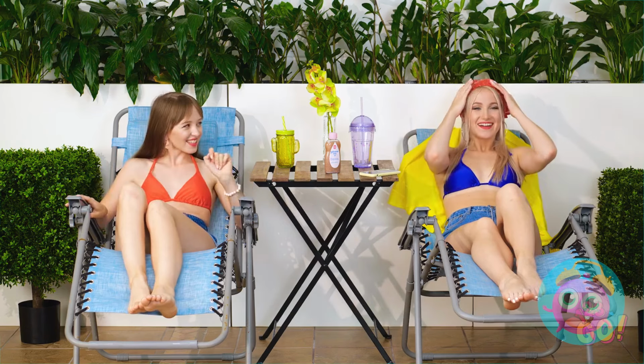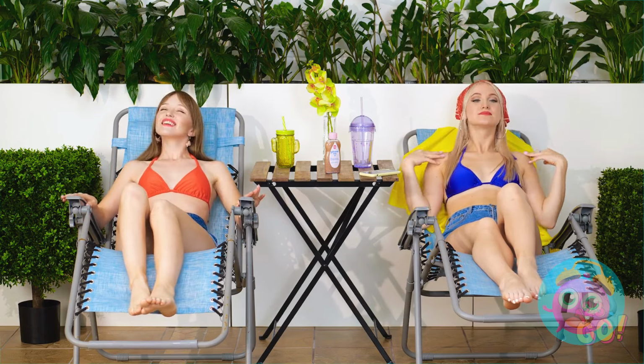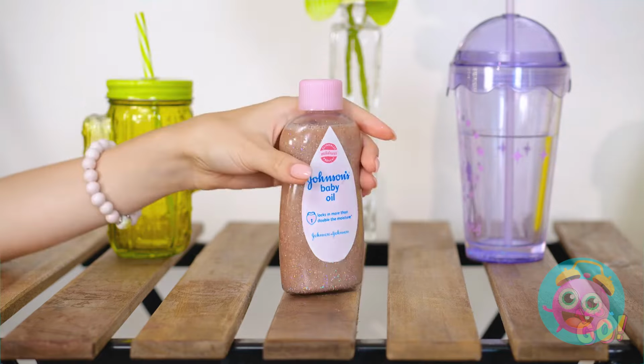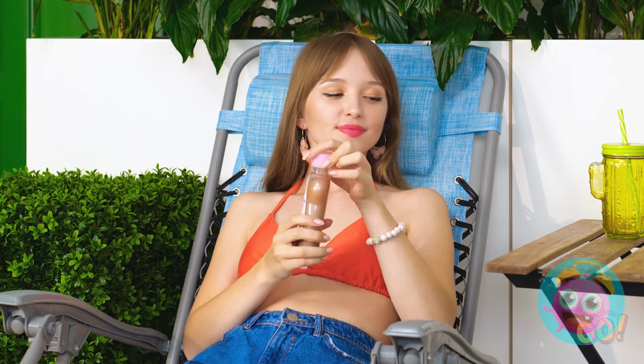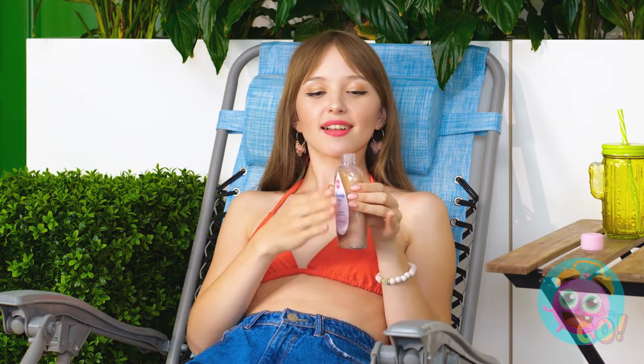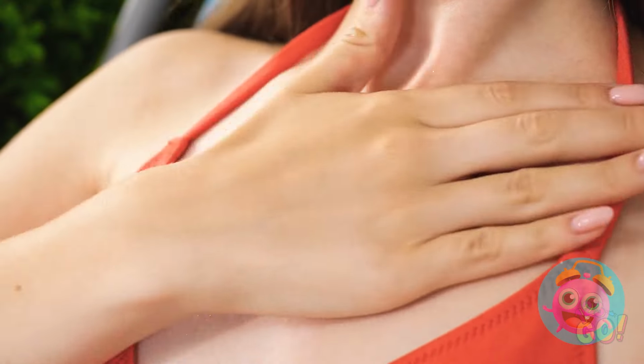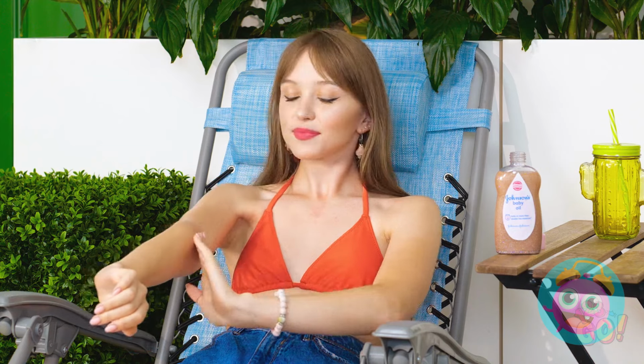Better way to spend a summer day than by the pool. I almost forgot to put this on. Just a small dab. And I shine brighter than the sun. What girl doesn't love a little sparkle? Yay! I never go anywhere without this stuff.